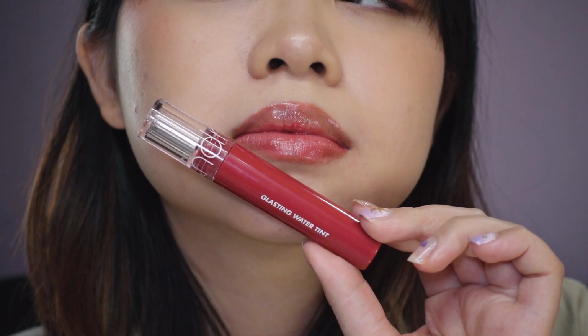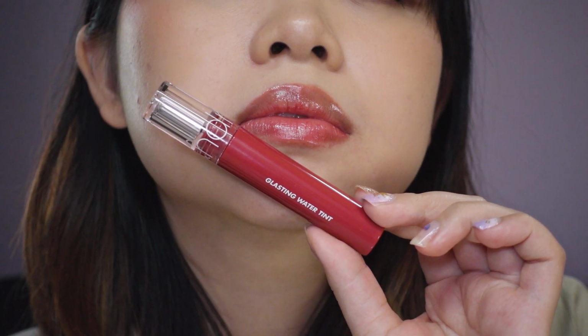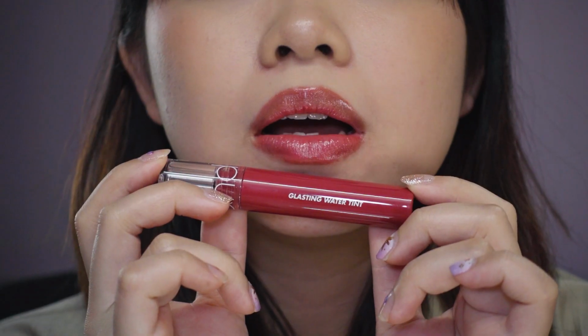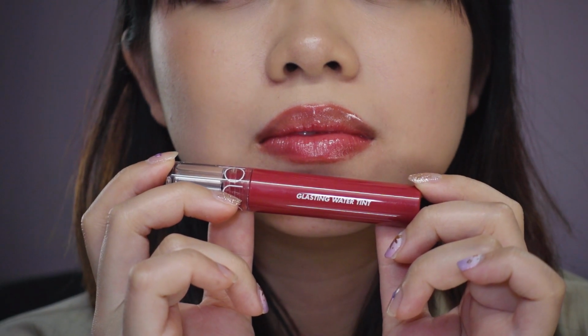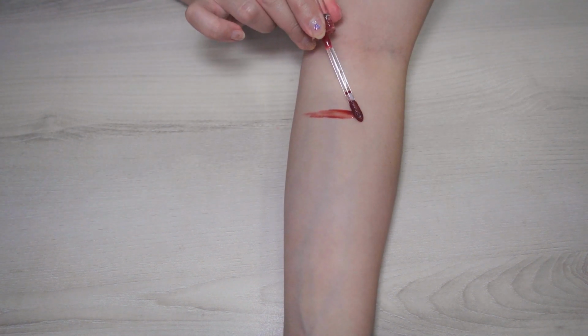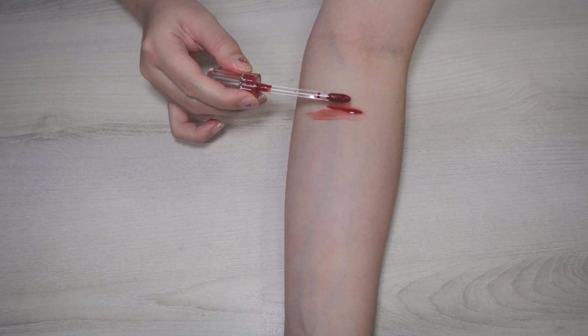As the name suggests, Glasting Water Tint, it definitely has this glassy lips to it. It makes your lips look very juicy, very hydrated, and at the same time, it does not stain your mask too much. I'm very impressed by this particular formula from Rom&nd. There's not a lot of base pigment to it. Of course, there's a little bit of color to add some color into your lips, but there's not a lot of pigment, and it's not bright lips. It's more of like really that MLBB, My Lips But Better look.